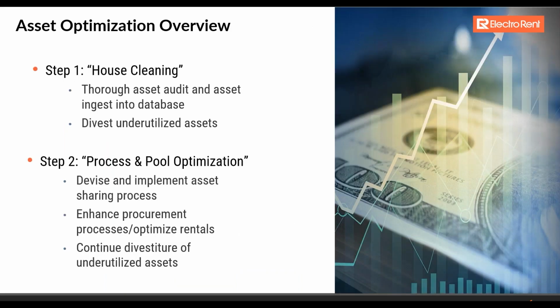So this sounds really great, right? How do we get there? In asset optimization, there's basically 2 main steps. The first is a house cleaning, and the second is an optimization process. In the first step, it's necessary to completely audit the asset pool and capture it in a database that includes the relevant defining characteristics in a uniform manner. That's really important, so you can really compare apples to apples. This includes things like serial number, option mixes, calibration dates, etc.